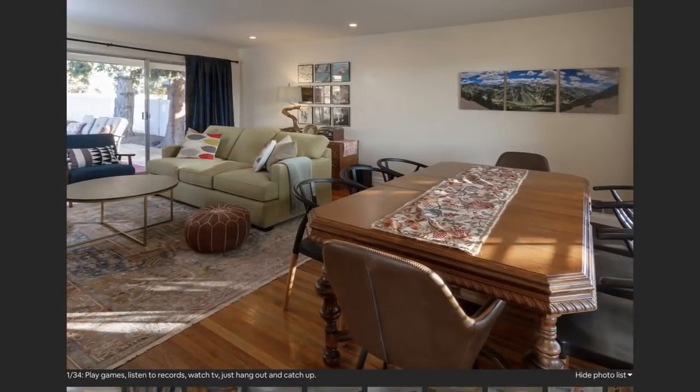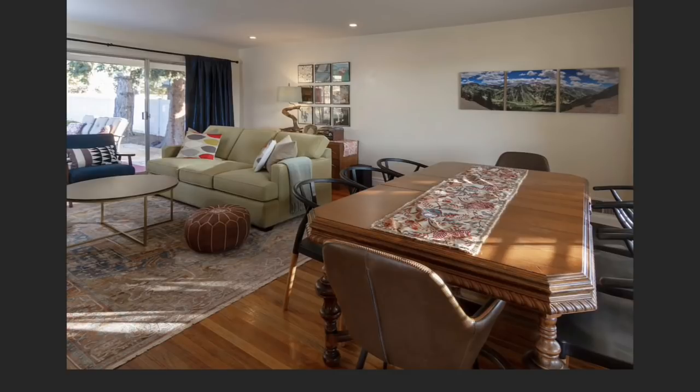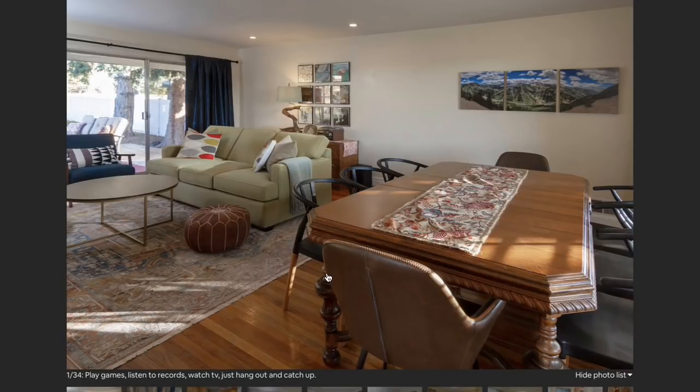So let's go through the pictures. She chose this as her first picture, which is all right, but we might be able to put a better one. She did put a caption: play games, listen to records, watch TV, just hang out and catch up.